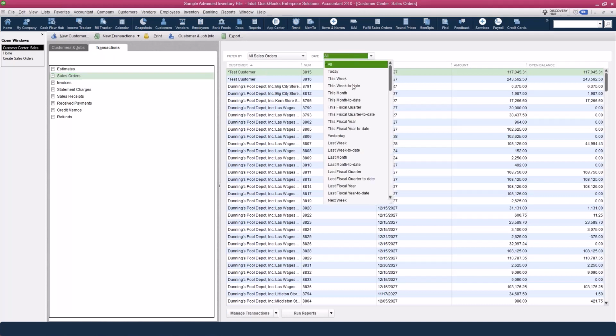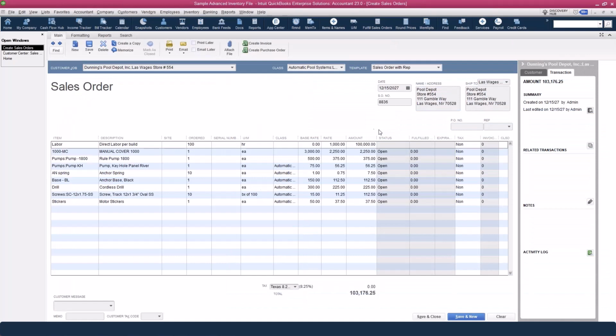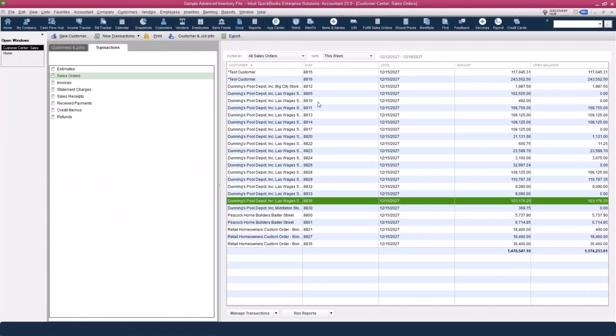Like if I want to filter for this week, since I'm in a sample file, I'm out in the future and everything is dated this week, but you can see I've got a total, I've got all the customers of the transactions that I've entered this week, the dates. I mean, it's really nice to be able to see that. And I can also drill down and open those transactions from here. So it's really nice and another way to be able to get information.